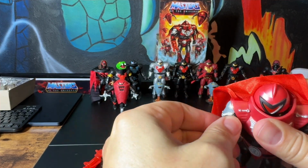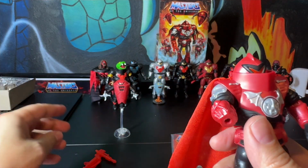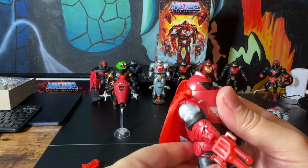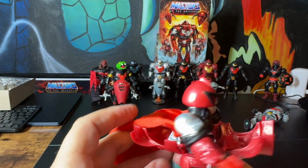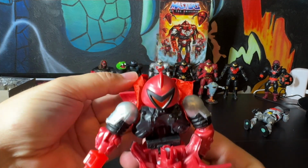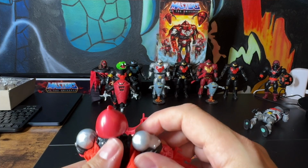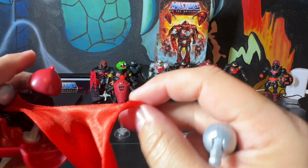Seems like this one might cause it to open up a little more than the other one did. Maybe it's operator error. Okay, so maybe I did do something wrong, because now when I put this new arm in, it seems as though it's causing it to pop open. Now I think I've got the cape in a little bit wrong. Okay, so let's try it again.